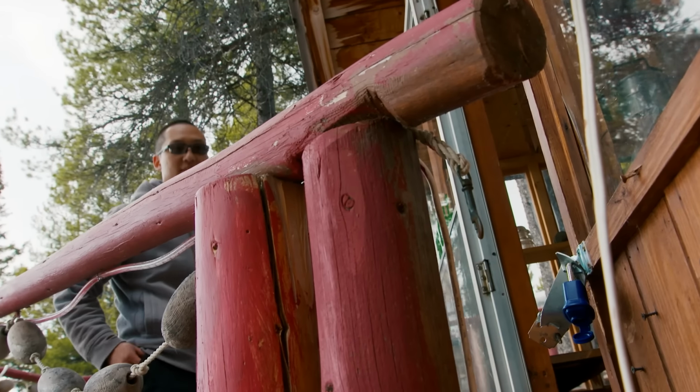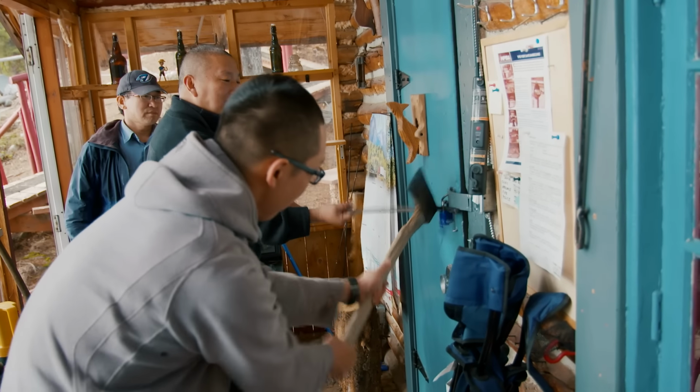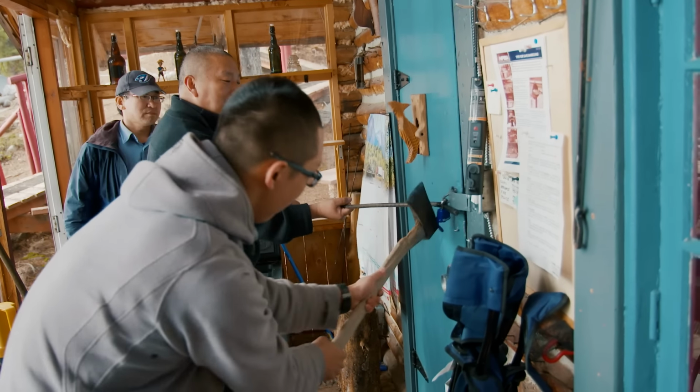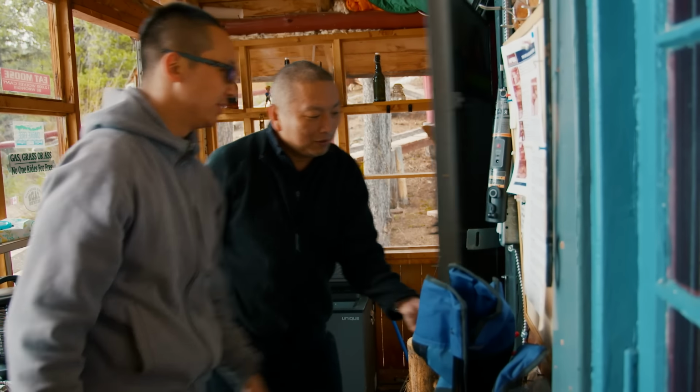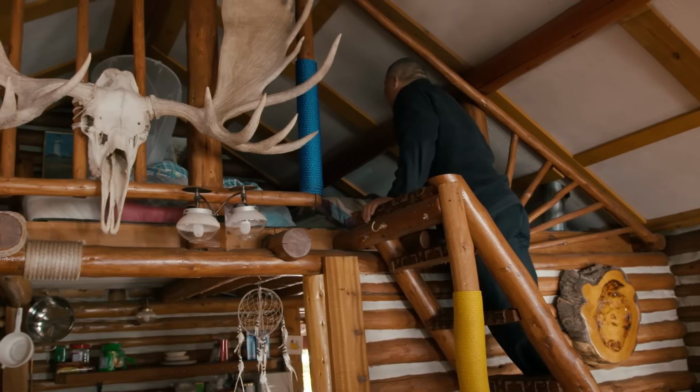Damn it. There's another one. You can't open it. Go ahead. Pretty good damn luck. Woohoo! Seems not too bad. No squirrel, no surprise.